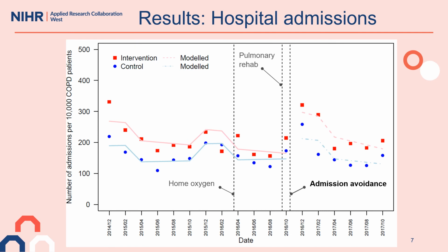This next graph shows the same data points, but also the fitted models. COPD admissions are usually higher in winter, so we added a dummy variable for winter months to allow for the seasonal variation. And indeed, we found that admissions are significantly higher in winter, both in the intervention and control regions. However, there was no significant change in level or trend in the intervention region after implementation of the admission avoidance pathway.